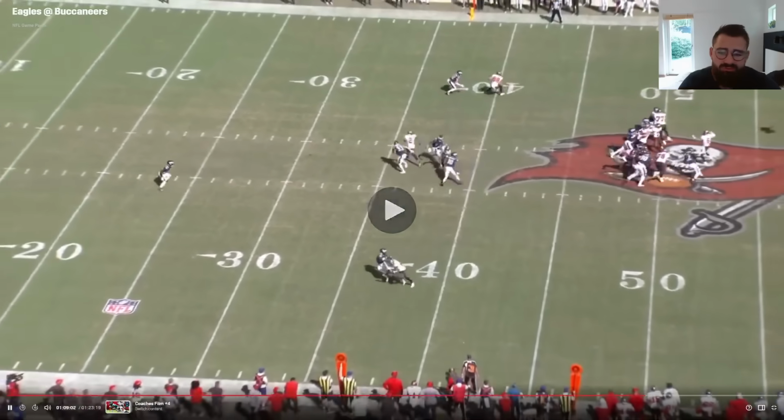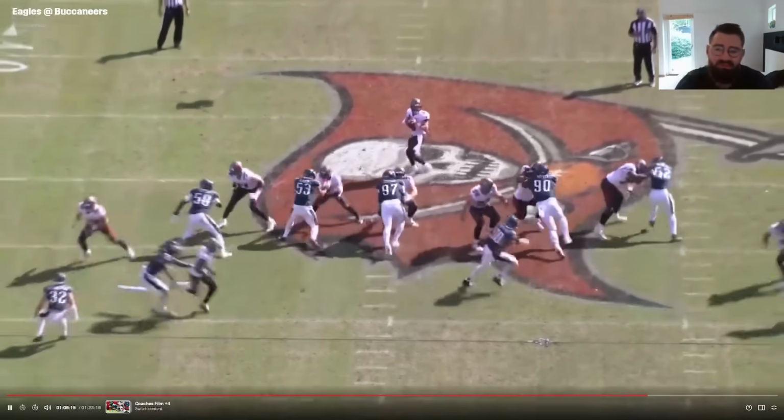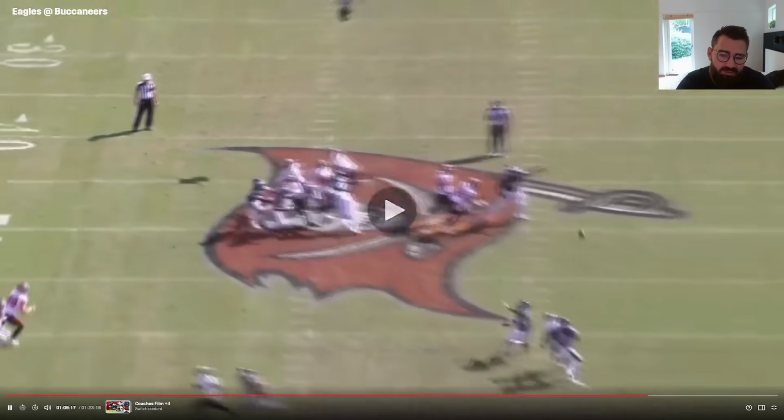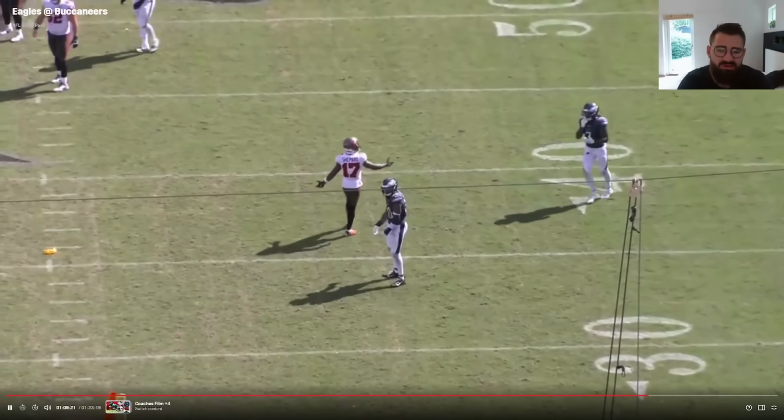there is no reason for him to concede holding at this point here. I mean, he does it super early in the route as well. Like, have faith that you're able to run with him. It's just bad technique.